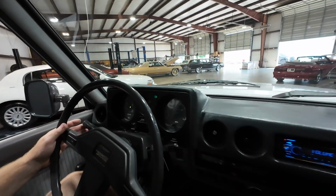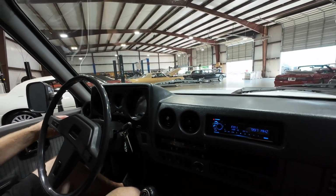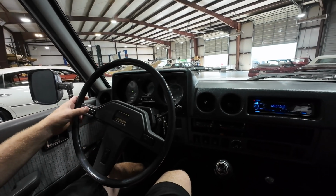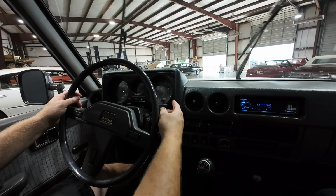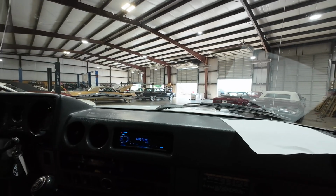Radio works. Right turn signal. Left turn signal works. Dash lights are on. Horn works. I don't know what else you do. Wipers. Okay, wipers solid. So yeah, everything's pretty good in here. Everything works. Windows are manual, so no need to check none of that.